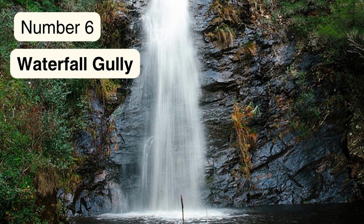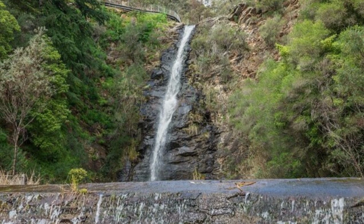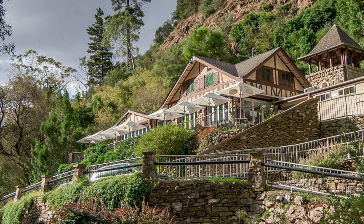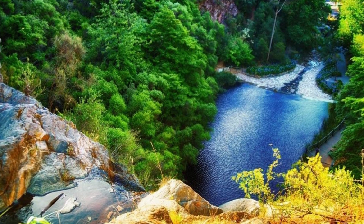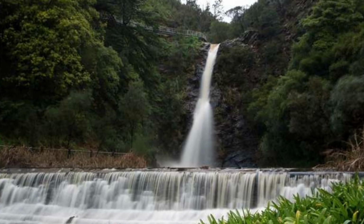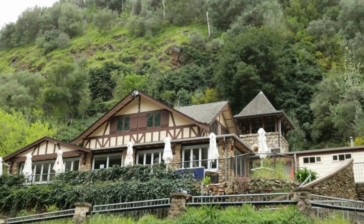Number 6. Waterfall Gully. Put on your hiking shoes for a refreshing trip to Waterfall Gully, home of the largest waterfall in Cleland Conservation Park. It's one of those places to visit near Adelaide. Waterfall Gully is less than an hour from the city, so there's no reason you should miss out on this natural beauty. From there, you could also make the journey up to Mount Lofty Summit for an equally unforgettable experience and incomparable panoramic views of Adelaide.